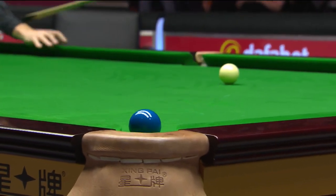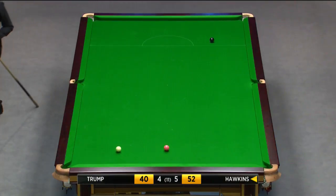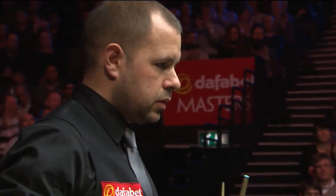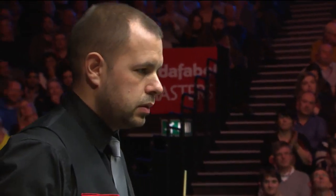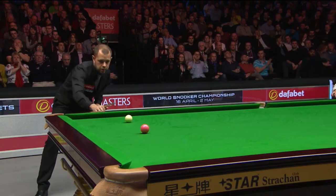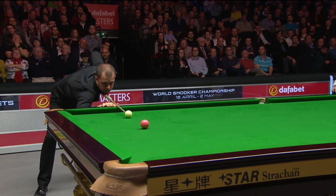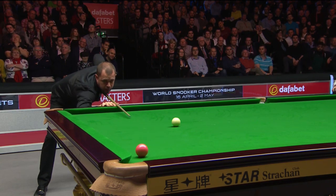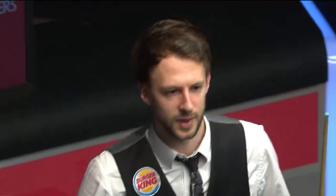It's there. What a shot he's played there. And he's perfect on the pink. Unbelievable shot. Judd Trump thought he had a lifeline there, but what a shot. And Barry Hawkins pulled off. Unbelievable match. And that's what it means to Barry Hawkins.